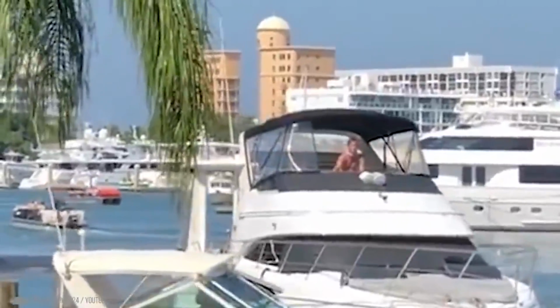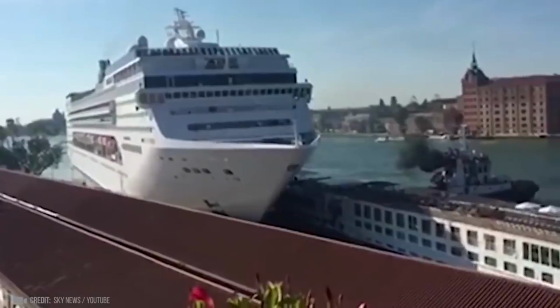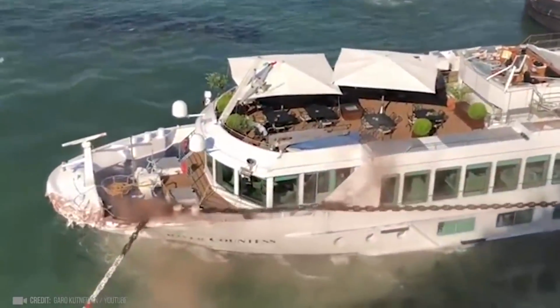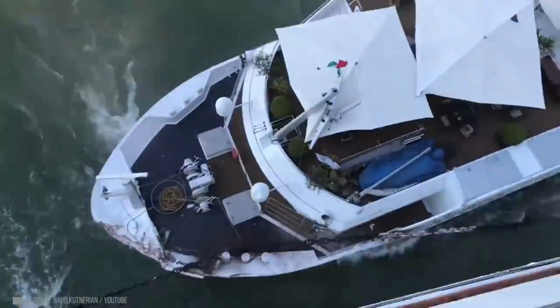According to one of the users, this ship is making its way down the river when all of a sudden the bridge starts lowering down. MSC Opera's engine failed and it lost control when docking. 2 tugboats that were directing the ship through Giudecca Canal tried to slow it down, but one of the chains connecting them to the giant liner could not withstand.